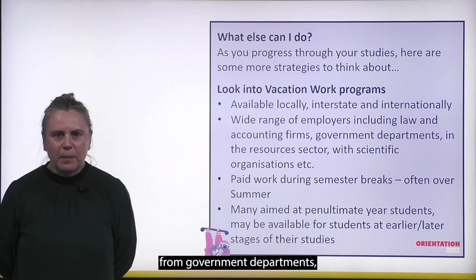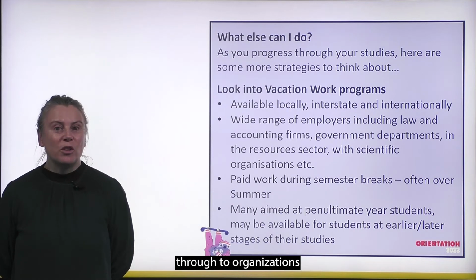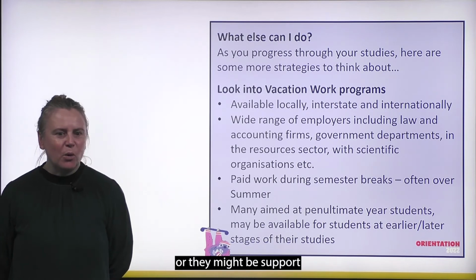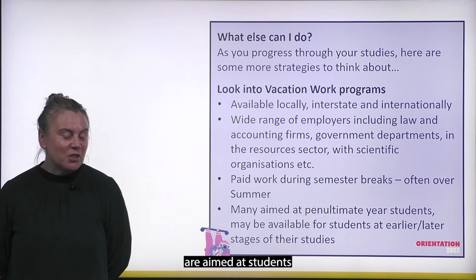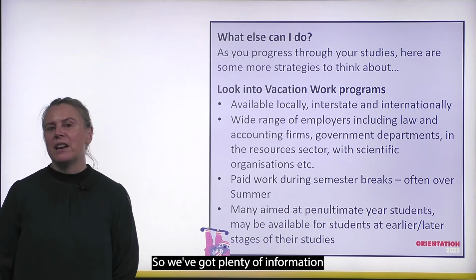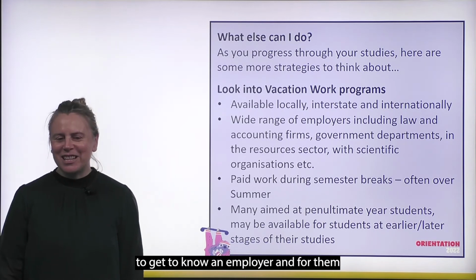This goes from government departments, law firms, accounting firms, resources sector, scientific organisations, right through to organisations like the Aurora Native Title Internship Program. So this involves usually paid work over semester breaks, or there might be support and living allowances and things like that. Sometimes over summer. Many are aimed at students in their second to last year, but they can come up when you're earlier in your studies and also even later in your studies. So we've got plenty of information on Career Hub to assist you in looking for vacation employment opportunities. It's a great way to get to know an employer and for them to get to know you.